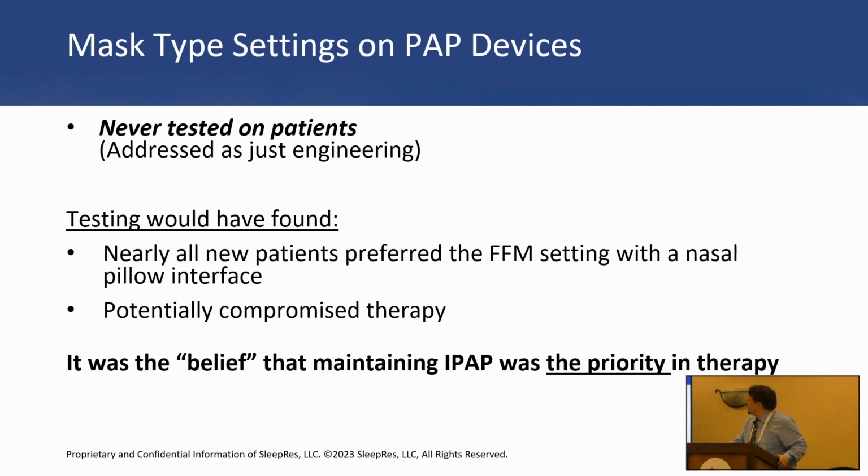So these mask type settings, these mask compensation algorithms, were actually never tested on patients. It was something that was engineered but not really evaluated using patients. And had we done that, testing would have likely found that nearly all patients actually prefer the full face mask setting, even with a nasal pillow interface. And we also would have found out that these potentially compromise therapy.